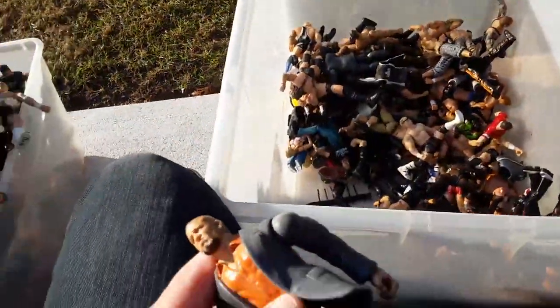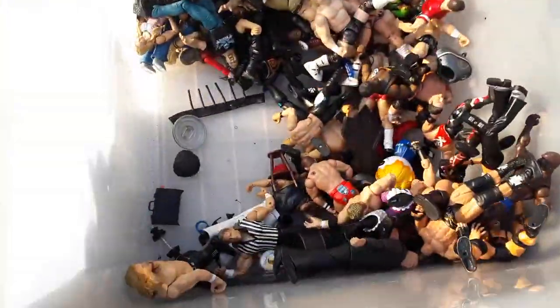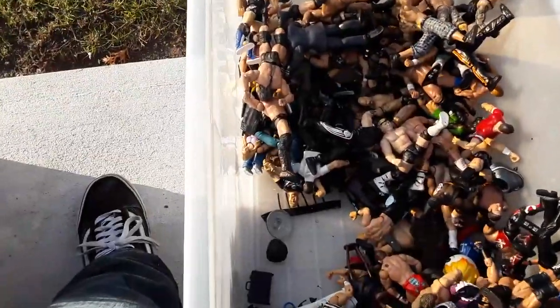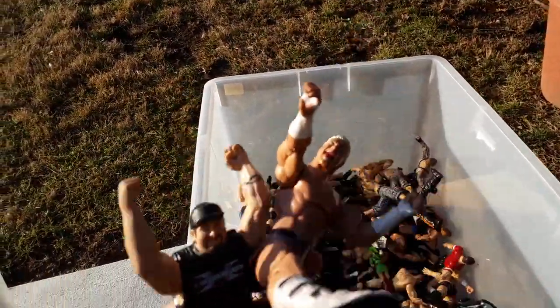Okay, this goes here. There's somebody's leg. The rock. I believe it's going to take so long. I guess there's a lot in here. Like I said, I'll count them, and I'll tell you how many I have. I'm going to need a bigger box.